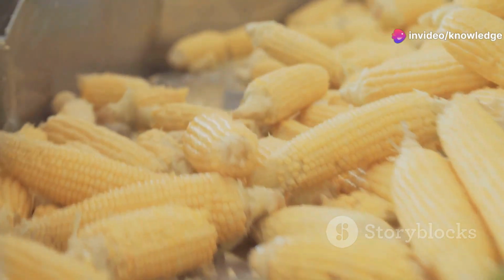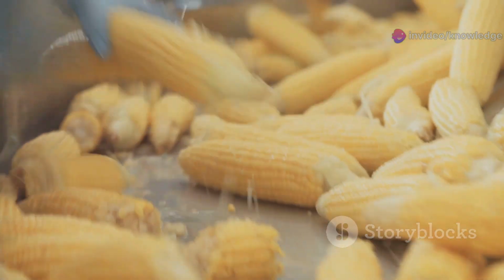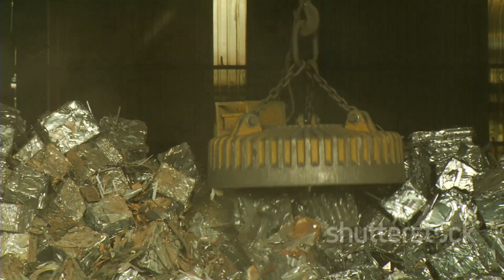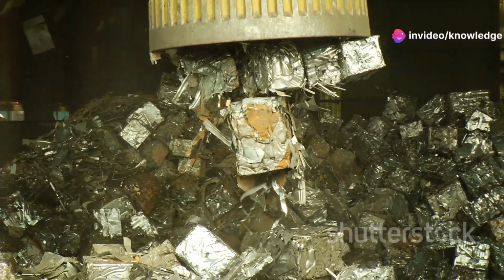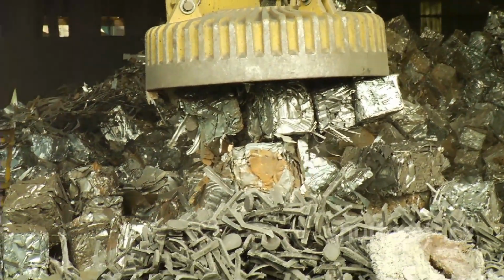Advanced machines sift, screen, and aspirate the corn, removing dirt, stones, and any other unwanted debris. This step is crucial for maintaining the purity and safety of the final product. Powerful magnets are used to extract any stray metal fragments that might have found their way into the harvest, while high-speed air jets blow away husks and chaff, leaving only the cleanest kernels behind.